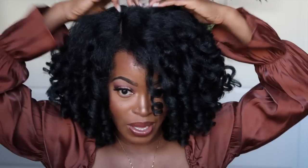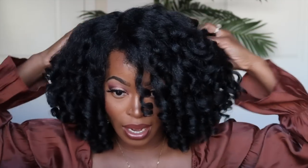All right, so I'm just gonna take my fingers and just go into the roots and just kind of pull out just to give it more volume. Also to loosen up the curls just a little bit. I don't wanna disturb them, but just to loosen it up at the top a bit. So I wanna create a nice little heart shape. Y'all know that's my look.